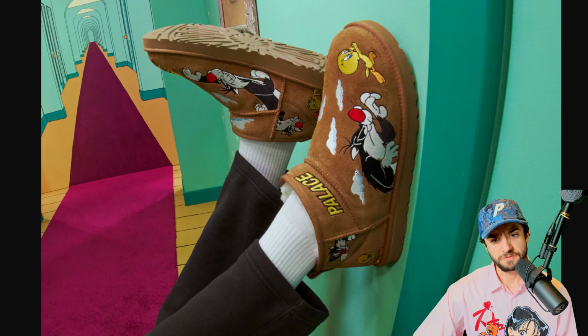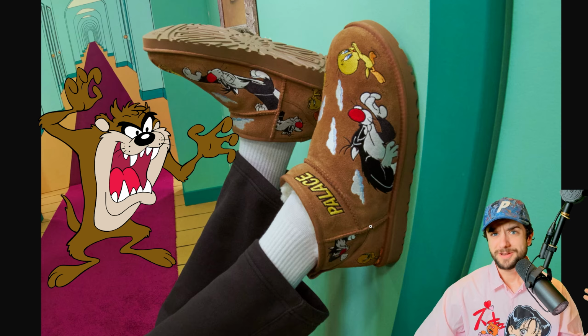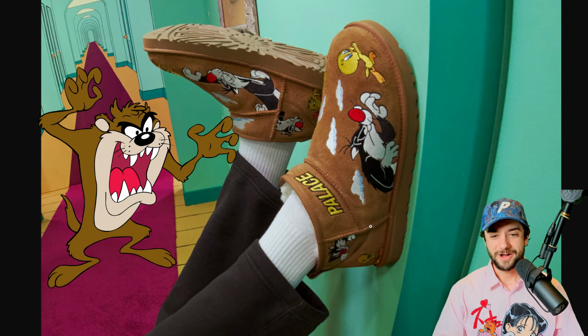I would have liked to see different Looney Tunes characters besides just Sylvester and Tweety. Like the Tasmanian Devil would have been really easy to do on especially the lows, the Tasman lows. It's like the same word pretty much.